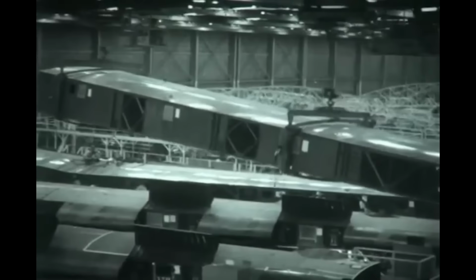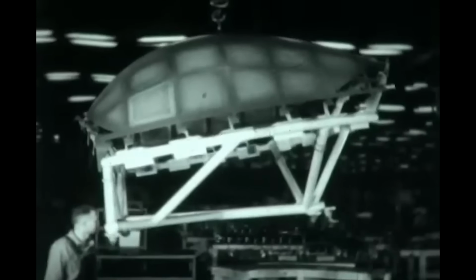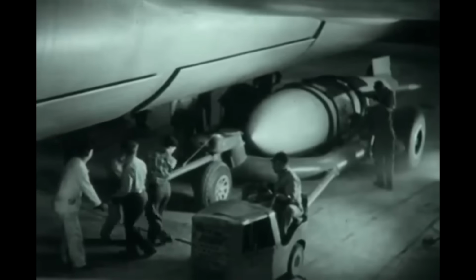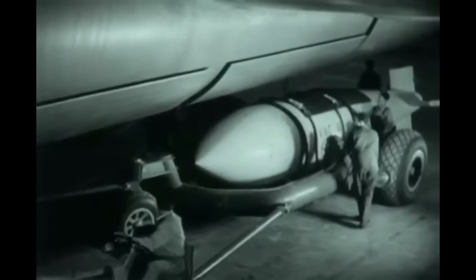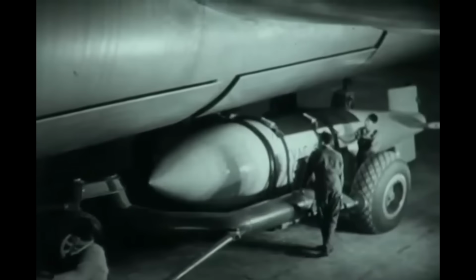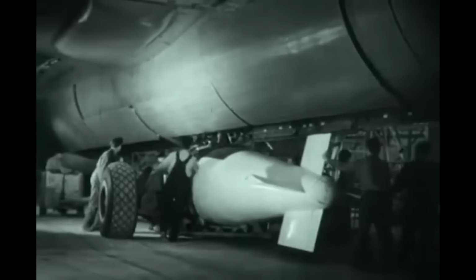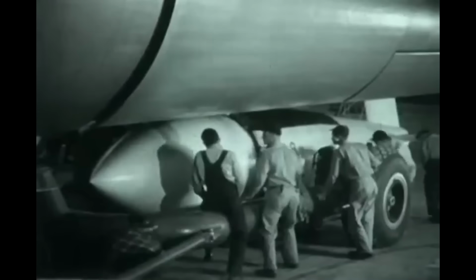Additionally, it was the sole aircraft capable of carrying the exceptionally large and heavy nuclear weapons in the U.S. arsenal at the time. People often ask, why did the B-36 have to be so large? Well, it had to carry a lot of fuel to fly long range, but it also had to have a massive bomb bay to carry the large thermonuclear weapons, like on either side of the bomb bay. These are massive monsters, and it requires a massive bomb bay to carry them.